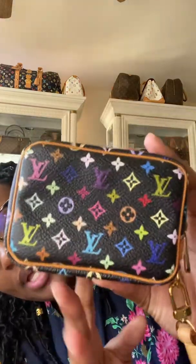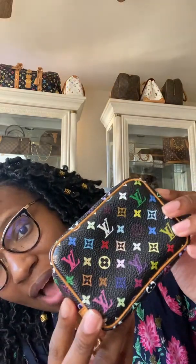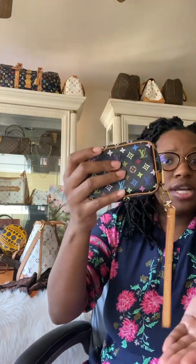And another big thing for me with the Wapiti is a lot of times the Wapitis have a lot of chipping and wear. As you can see, this one does not have a whole lot of chipping and wear. And a lot of times you'll see people selling the Wapitis and they don't include the wristlet strap. And the wristlet strap, as you can see here, is in excellent condition. No stains or anything. The leather is still very much so rigid. So very good condition piece.